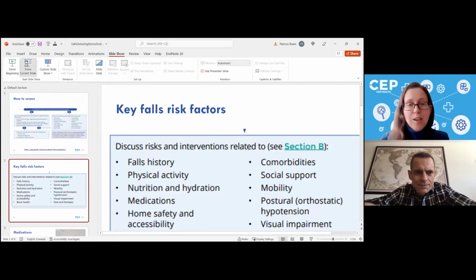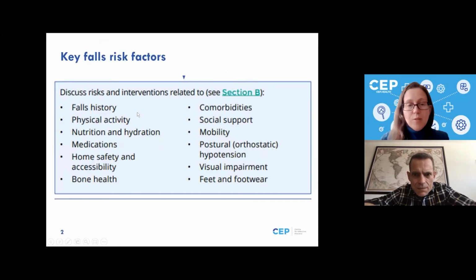I'm going to share something on my screen right now, just showing some of the more common risk factors. I want to get your sense, because I know we are very short on time today. Are you able to see my screen okay here? Just going to pop over here. Sorry about that. Is there one risk factor that stands out for you? Certainly medications.